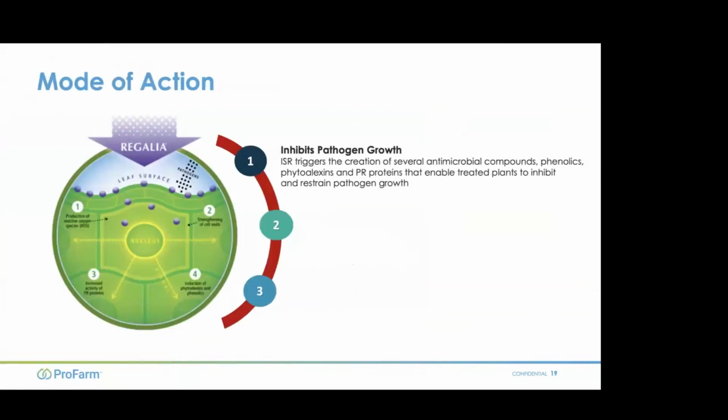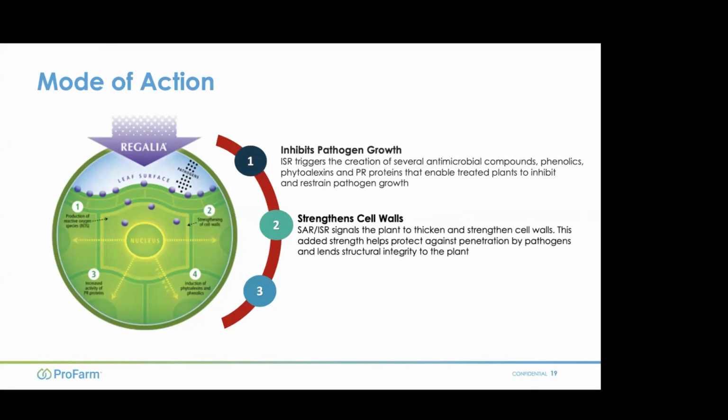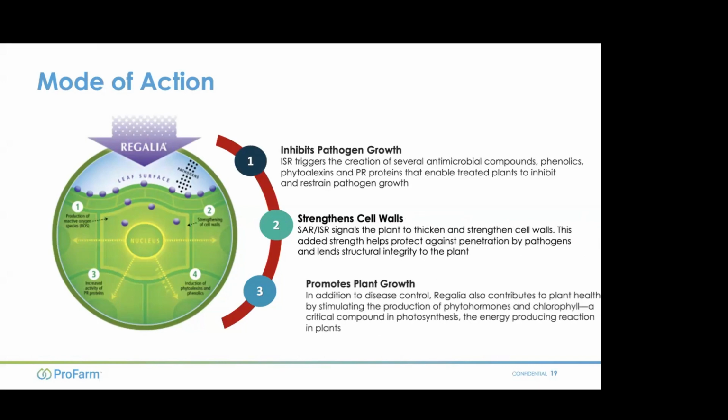The mode of action. So I want to direct your eyes to this little cartoon we have. Imagine that being a plant cell, and the purple dots are the Regalia that you just sprayed on your plant. So the presence of Regalia stimulates that ISR pathway, producing these antimicrobials that are being cranked out by the plant. But in addition to that, lignin formation is also turned on. And if you remember, lignin is an important component of the cell wall and actually can be a physical barrier to fungal pathogen infection.